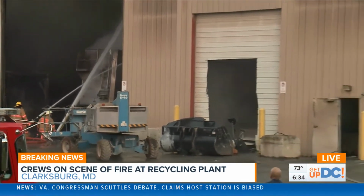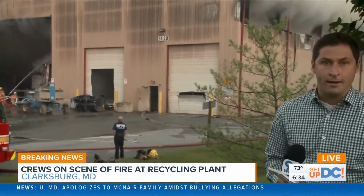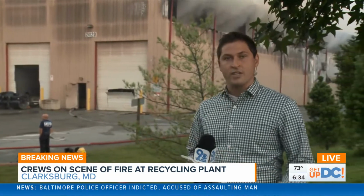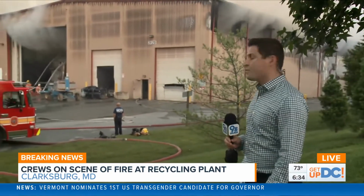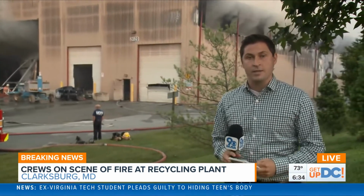Again, this was a 2-alarm fire, which is a pretty big fire that basically they need backup. Two departments here. Again, 75 firefighters that are working to put this out, and all morning we've been here. The smoke's still billowing out, at least from my perspective, the same pace as when we first got here. So a long road ahead. We'll keep you guys updated throughout the morning. What I can tell you is that over the last hour, we've not seen this slow down.